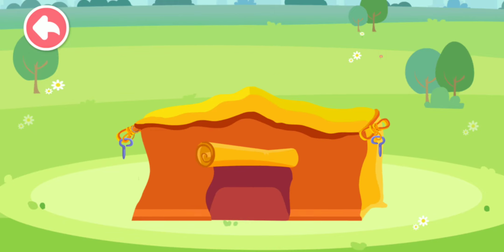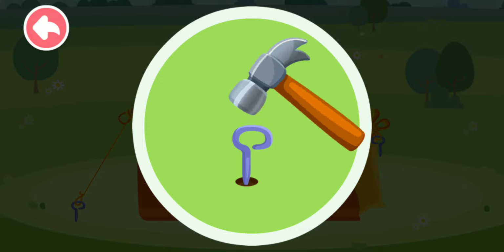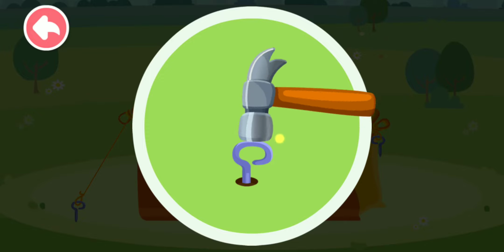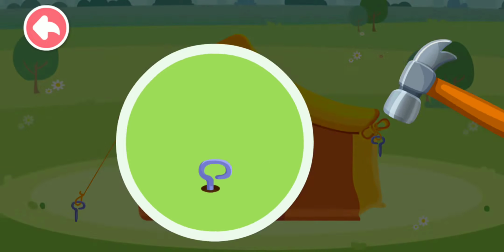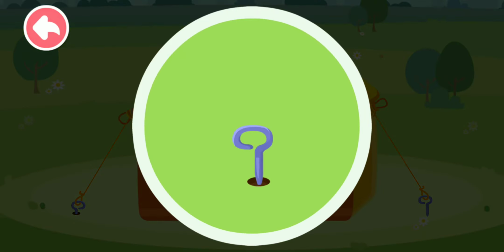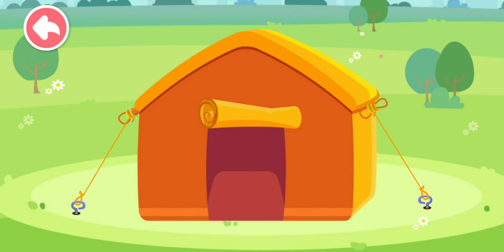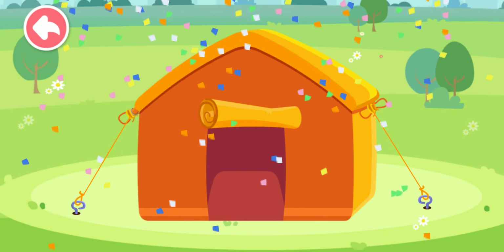Emergency! The tent has blown down in the wind. To secure it, hammer the nail and then tie the rope. One, two, three, four. One side is fixed. Now let's do the other side. One, two, three, four. Wow, the tent is set up. Awesome!